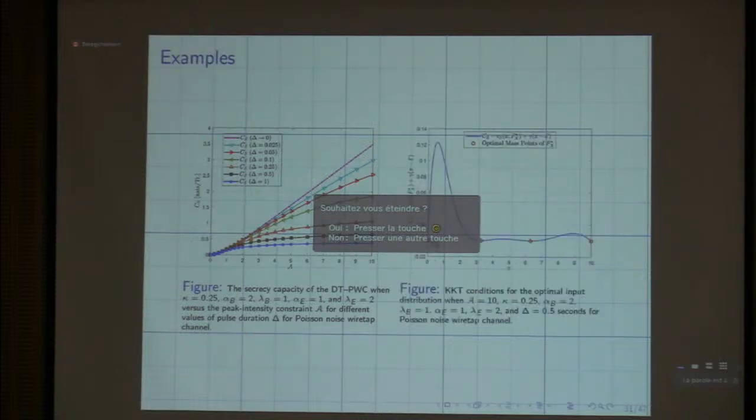And here also the mass point locations: at zero, at around three, at around six, at around 10. This is for the case when A is equal to capital A, the peak intensity constraint, which is equal to 10. Okay. So every time, this is the crucial condition.